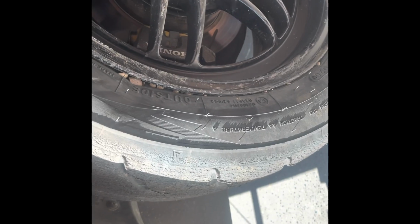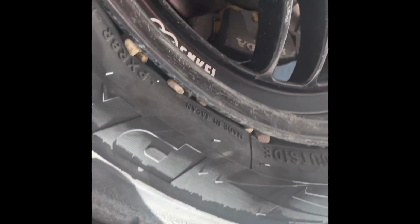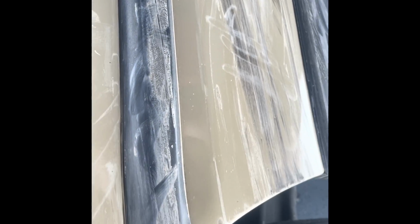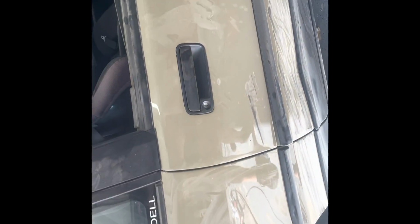Oh yeah, and the bumper took a skosh of a beating, but that's repairable by all means. This is the quarter panel, but I'm not worried about some scuffing because the trim is actually fine too. I should be able to just fix that. There are no dents or anything.